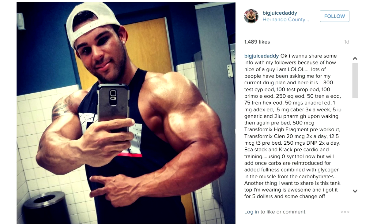So overall, guys, my overall assessment of his stack: some of it makes sense, some of it doesn't. He's probably going to get the desired effects that he wants off of it. I don't see why he wouldn't. He's going to gain muscle. He's going to lose a ridiculous amount of fat. And it will probably work for him.